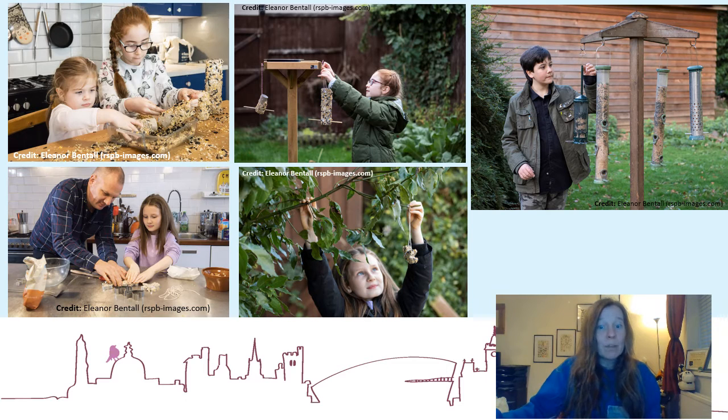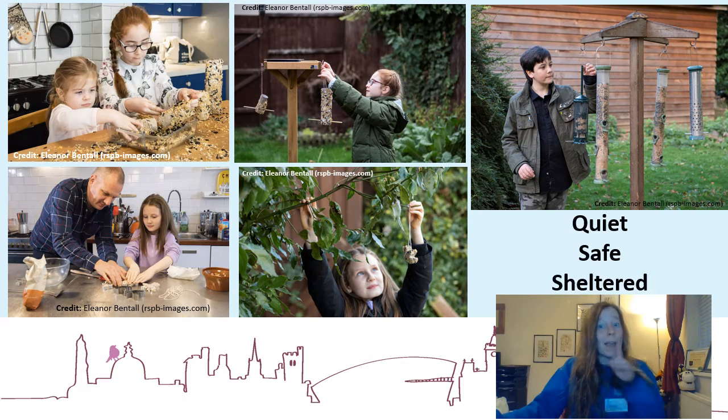So once you have a bird feeder, try and place it somewhere where you can see it from indoors to be able to enjoy it properly. It's really important. You can put your bird feeder in all sorts of places, but please aim for somewhere quiet, where the birds won't be disturbed. Somewhere safe, not too close to bushes that cats could hide and wait and pounce, but close enough that the birds can dart in and out for cover. And also somewhere sheltered from strong winds.